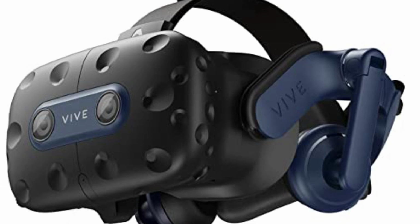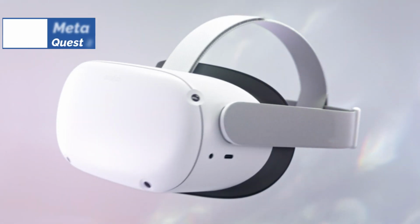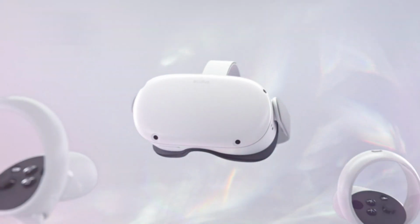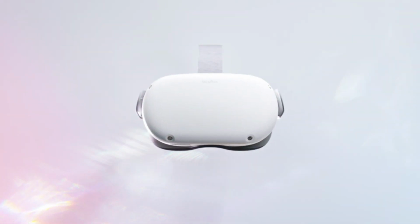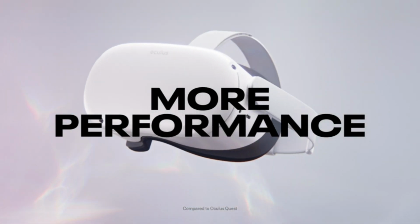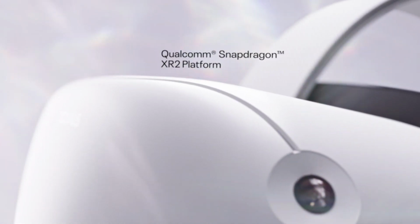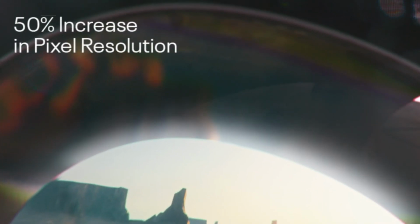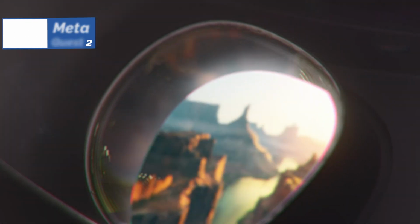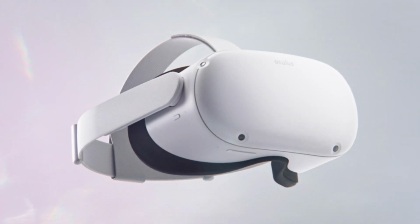Finally, the number one position is dominated by Meta Quest 2, known as the best overall VR headset in 2023. The Meta Quest 2, formerly known as the Oculus Quest 2, is the best VR headset for most people. It's one of the only VR headsets that runs completely on its own, without needing a PC or gaming console. This wireless freedom, alongside an affordable price, make it an accessible entry point into VR as a whole.